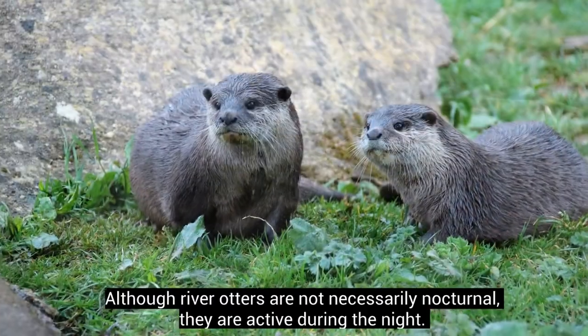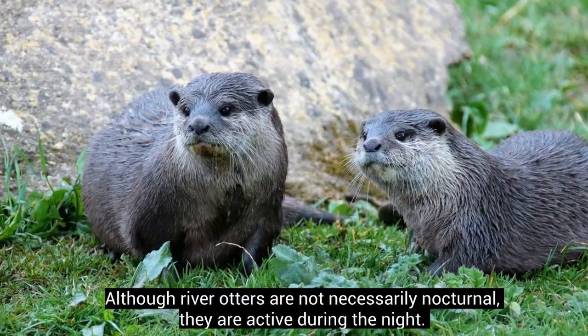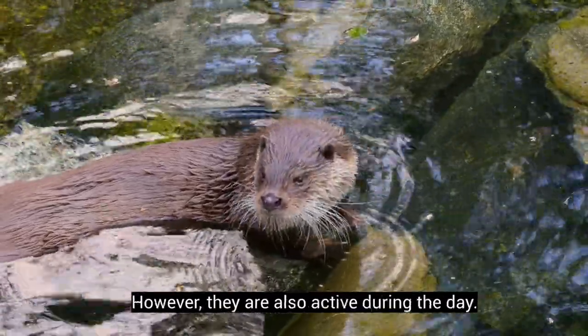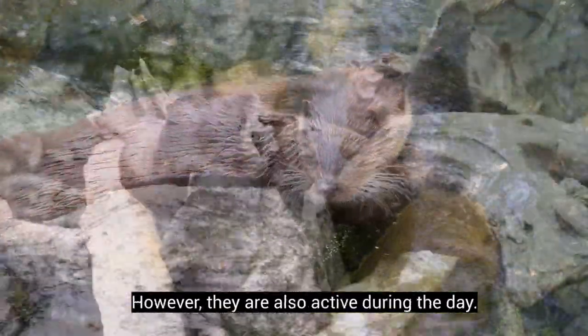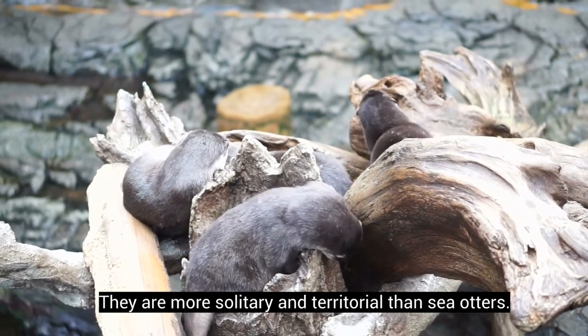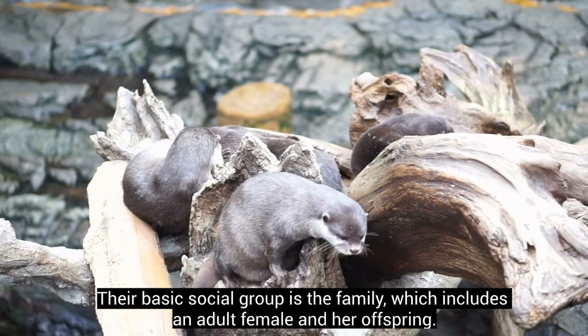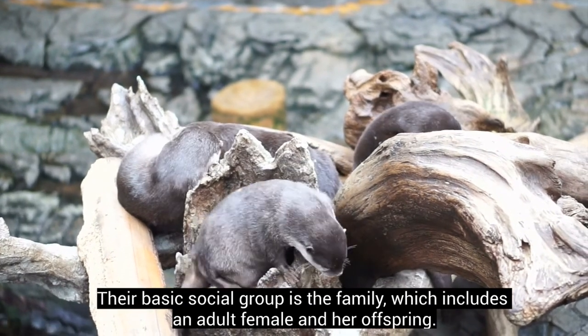Although river otters are not necessarily nocturnal, they are active during the night. However, they are also active during the day. They are more solitary and territorial than sea otters. Their basic social group is the family, which includes an adult female and her offspring.